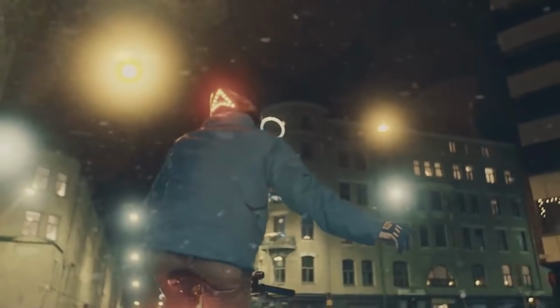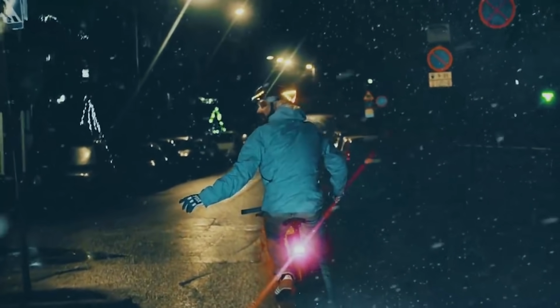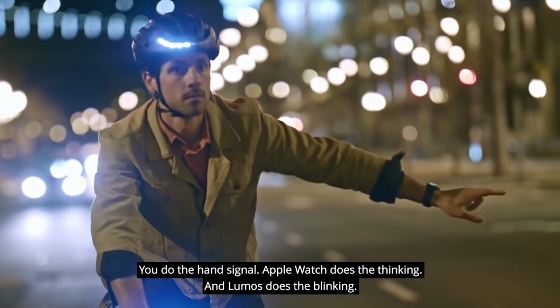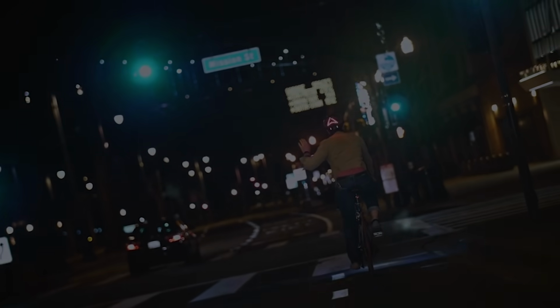The warning lights kick in when the helmet senses you're slowing down, so the traffic around you is fully aware of your movement at all times. The handlebar-mounted remote can be detached easily and connects to a smartphone app that includes a bunch of additional features.